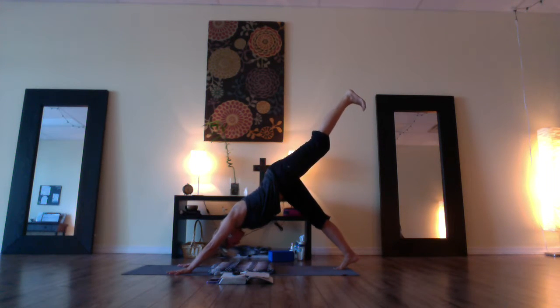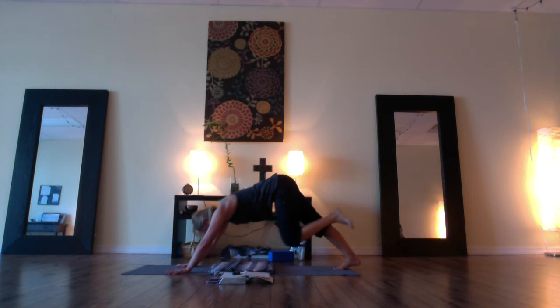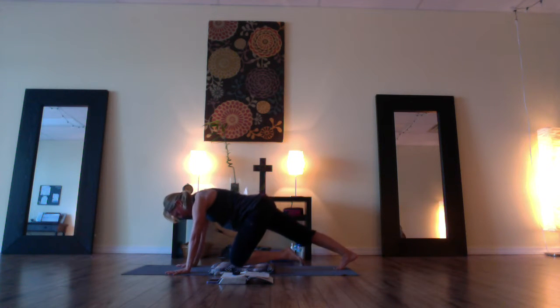Lengthen through the leg. Biceps are right alongside your ears. Your heart is pressing back. You're pressing the mat forward, but you're bringing your weight toward your heel. On your exhale, bring the knee toward the nose, coming back, and then just place that knee back down.